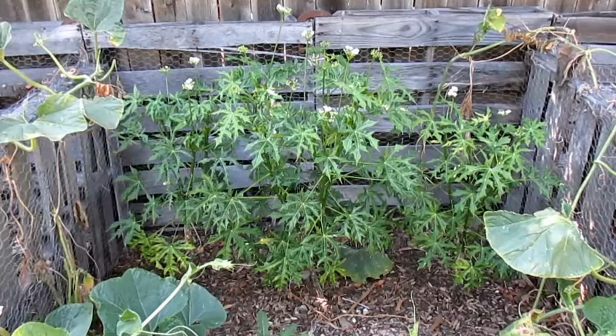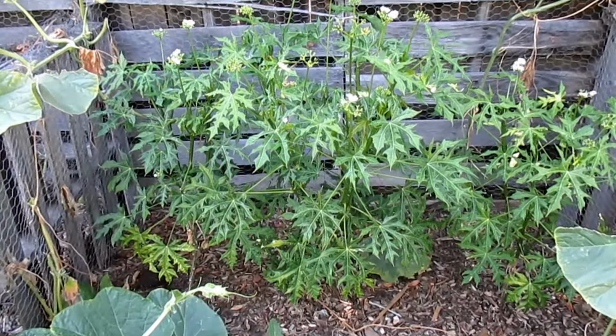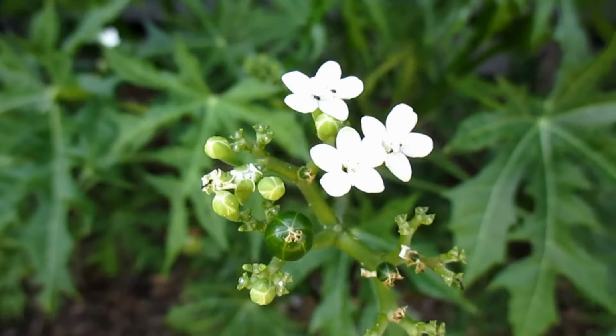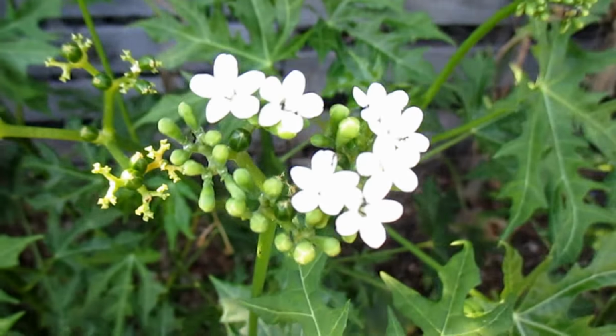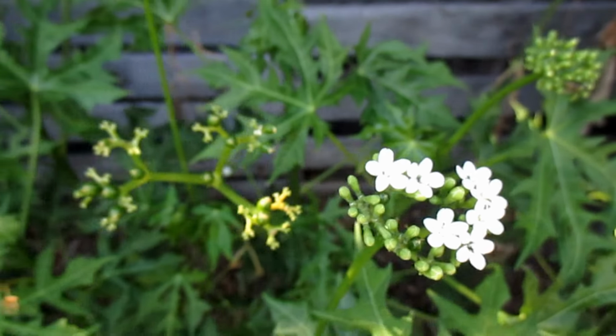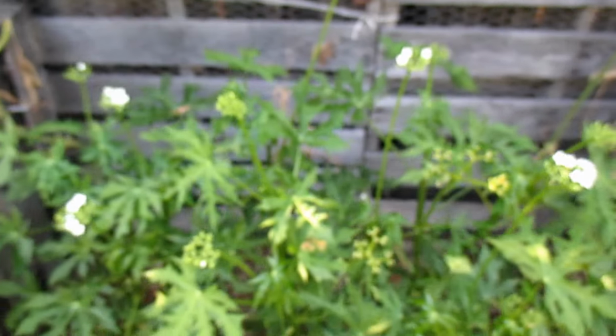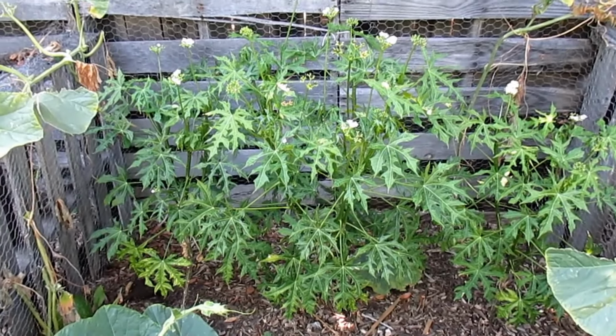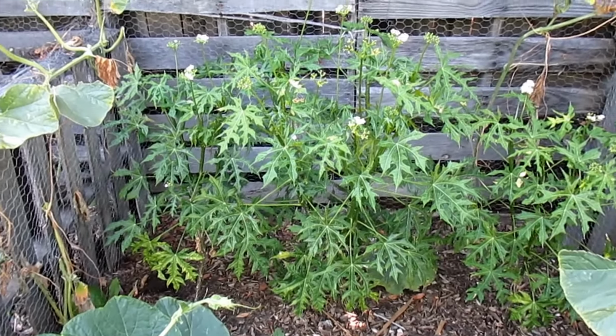The chaya cuttings that I planted out here are now almost about 4 feet tall. So I really look forward to taking a harvest and preparing this similar to spinach.